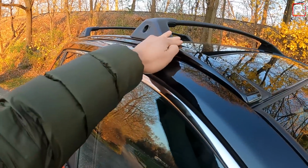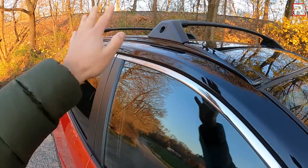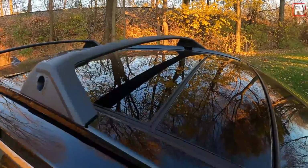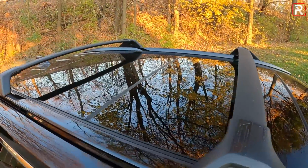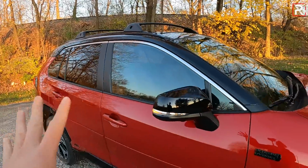I will say that these bars create a little bit more extra wind noise than I would like, so I may have to experiment with taking these off and seeing how much quieter it is. You can see the panorama roof is also included when you go for the premium package that mine has, which is really nice. I really love this color contrast.